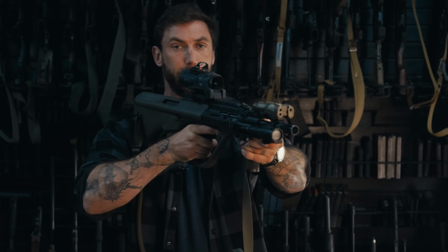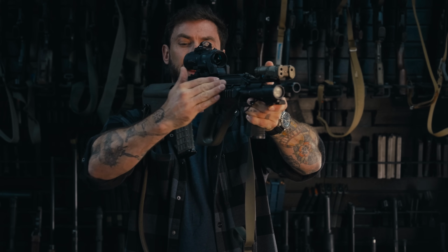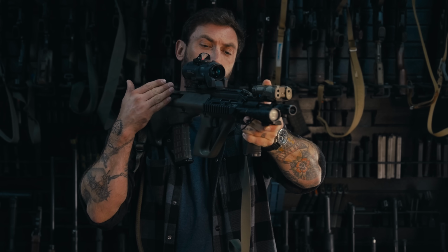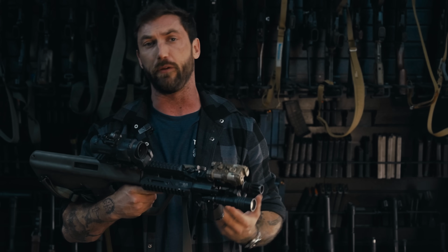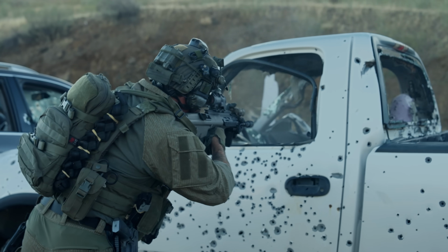So try not to hit my lapel mic right here. When I have this guy shouldered, it has the tendency of all that weight to be back on my shoulder. This makes it very easy to hold for long periods of time, and due to the compact size, makes it easy to maneuver in and around corners for combat, for urban combat, for CQC, all that good stuff. So as you can see, there's a lot of benefits to using a bullpup.